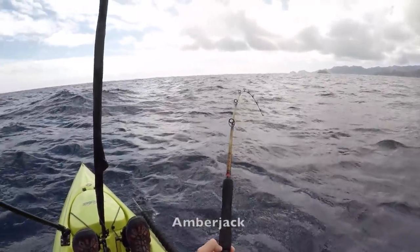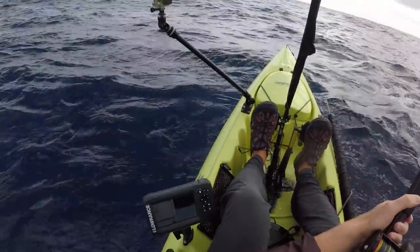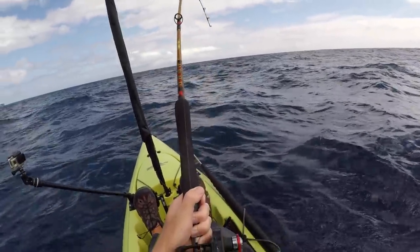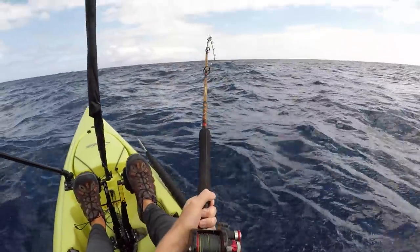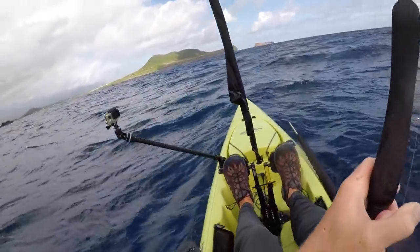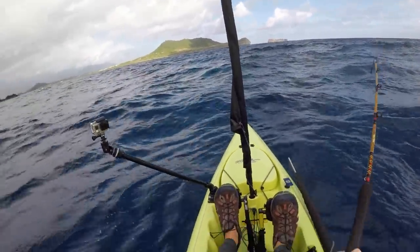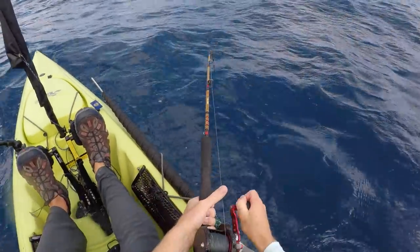Kind of acting like a Kahala or a GT or a Lua. Quite a bit of head shakes. I'm not sure what this is, so I'm not sure if that's a good thing or a bad thing. It's definitely a fish of some kind. There's my leader.